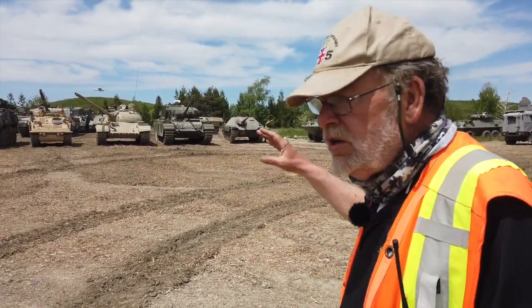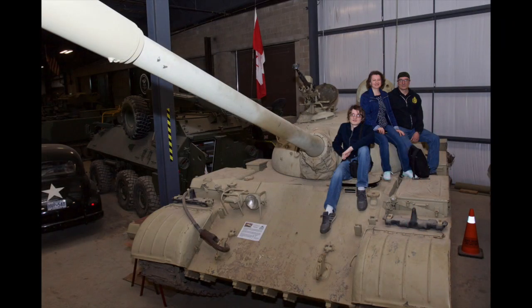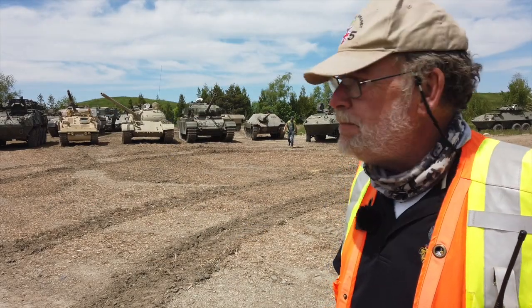So if you want a good, old-fashioned, reliable family vehicle, the T55 is a great deal.